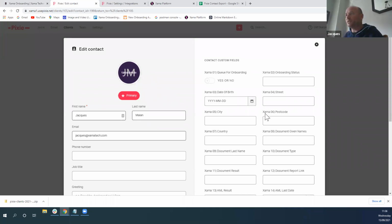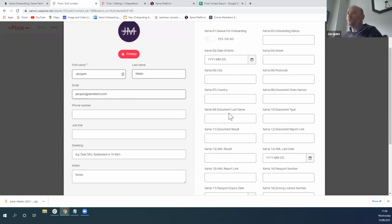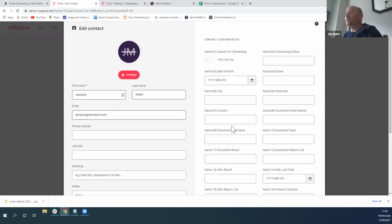That really differentiates Pixie from some of the other practice management systems out there, because we can create these custom fields and save all your AML information back into Pixie against that. You also have the ability to add some of that information in here, and you can even create additional custom fields to record additional notes and things like that you want to make as part of the process.